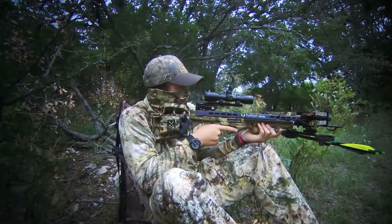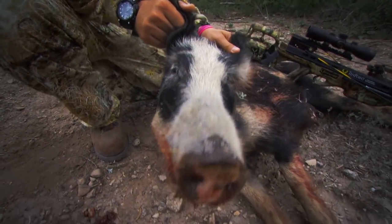I've never shot a multicolored pig like that. It's just awesome. First pig with the crossbow. I am pumped and excited.